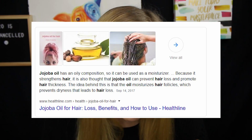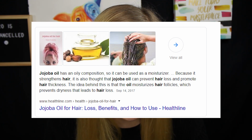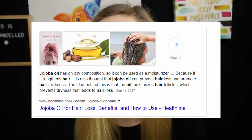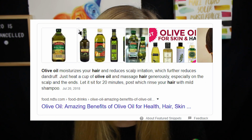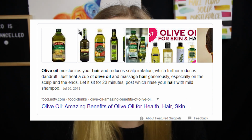Jojoba oil has an oily composition, so it can be used as a moisturizer. Because it strengthens hair, it is also thought that jojoba can prevent hair loss and promote hair thickness. The idea behind this is that the oil moisturizes hair follicles, which prevents dryness that leads to hair loss. So it helps moisturize your hair. Olive oil moisturizes your hair and reduces scalp irritation, which further reduces dandruff. Just heat up a cup of olive oil and massage into your hair generously, especially on the scalp and the ends. That's really interesting. Maybe we'll try that in the future. So it just helps with reducing irritation.